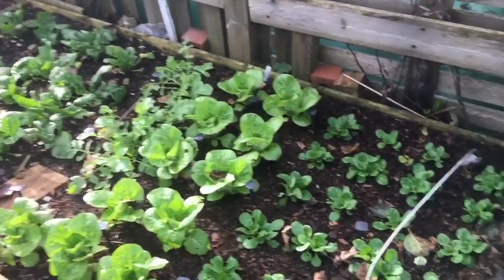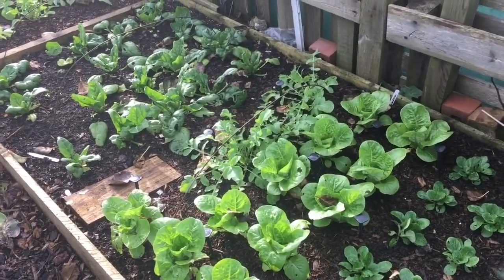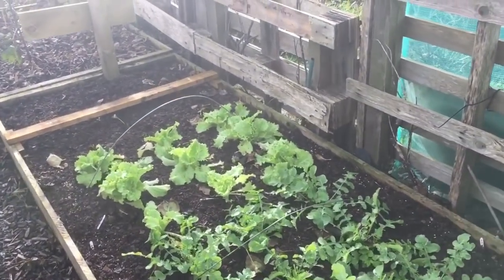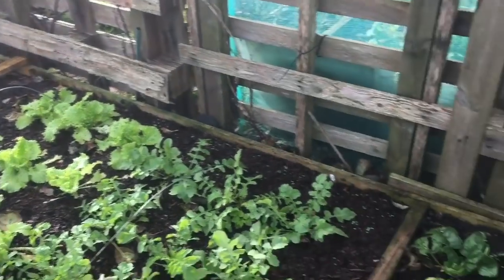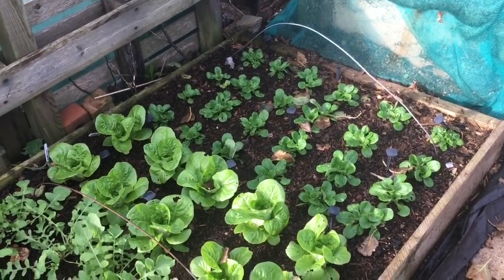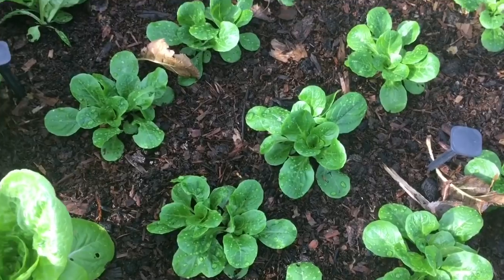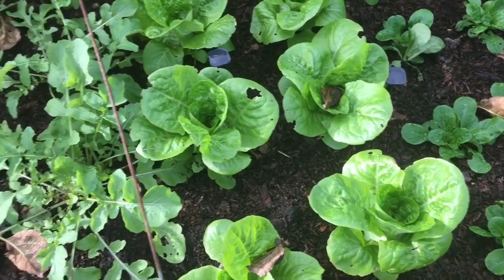So this is my outside bed, and I'm actually pretty pleased with it so far. It's doing quite nicely. These were just spare plants that I had left over, so I thought I'd stick them in and see how they do. It'll be an interesting contrast to how things are doing under cover. So far, of course, the star of the show is the lamb's lettuce, which really does better outside than inside. And these lettuces, winter density, are doing quite nicely.